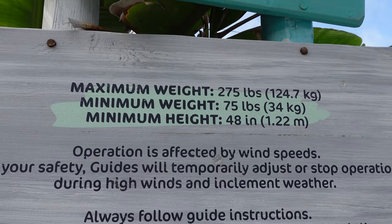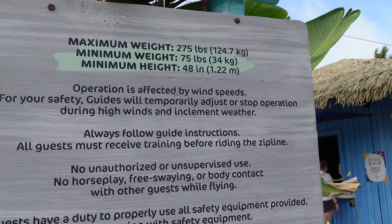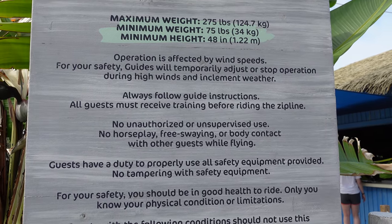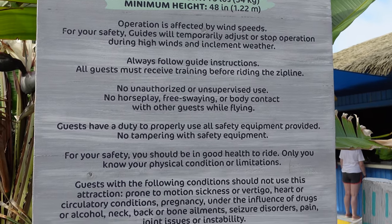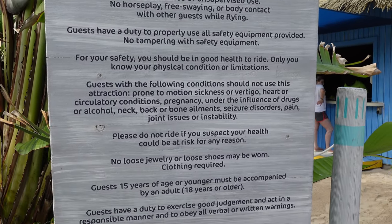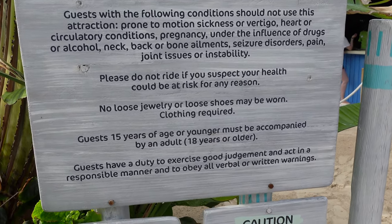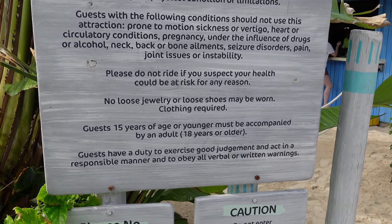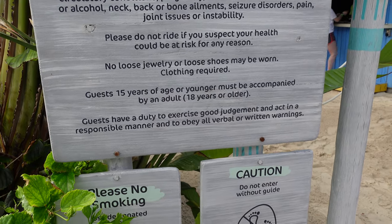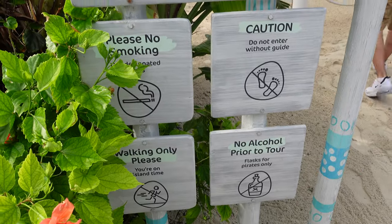Let's take a look at the rules. Maximum weight 275, minimum weight 75 pounds, and minimum height of 48 inches. I do believe that works out to be 4 feet. Operation is affected by wind speed, so if it's very windy, you may not be able to go. Always follow instructions, no unauthorized use, and no tampering with safety equipment. Basic things that you would expect to find. No loose jewelry or loose shoes, so you won't be wanting to wear flip-flops. Clothing required, so not coming in a bathing suit or something like that, unless it's full on. Those 15 years of age or younger must be accompanied by an adult 18 years or older. And no smoking, all those typical things that apply to the island.